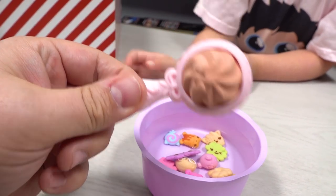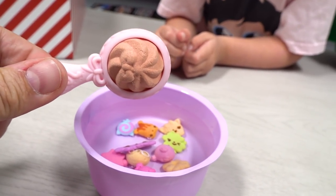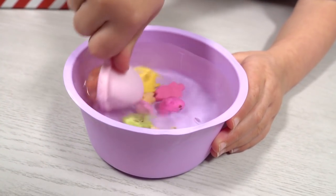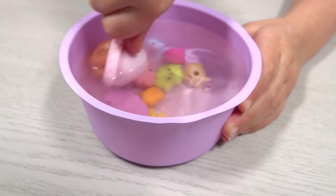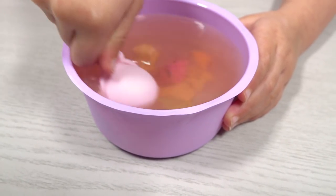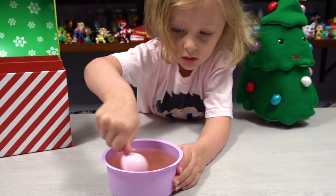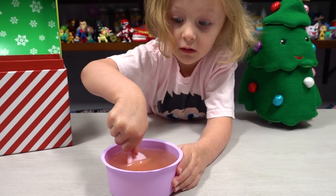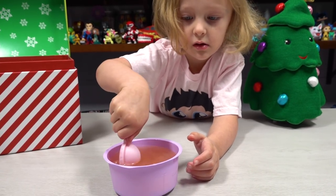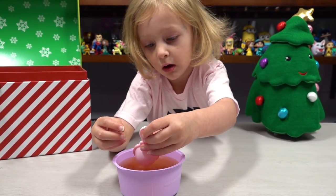Hey, but you know what? There's a secret cereal behind this spoon. Ooh, it's already in there. So we're gonna have to figure it out. What's the secret one? Okay, go and stir it. Ooh, it's turning into chocolate milk. You see that? A lot of water. A lot of chocolate milk.